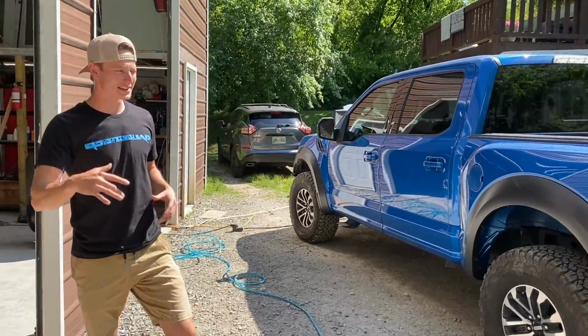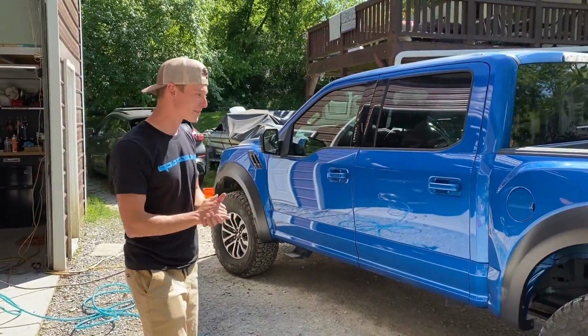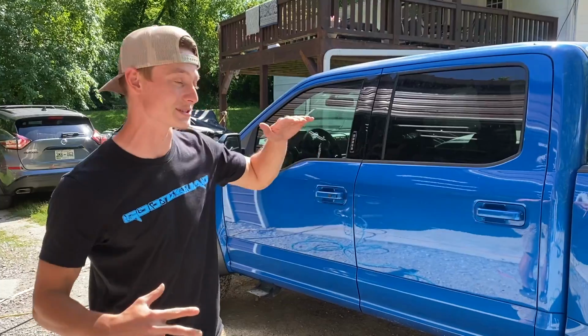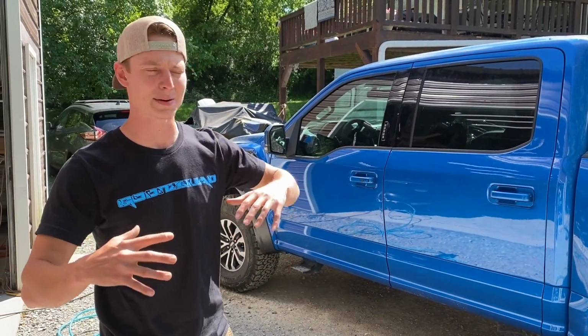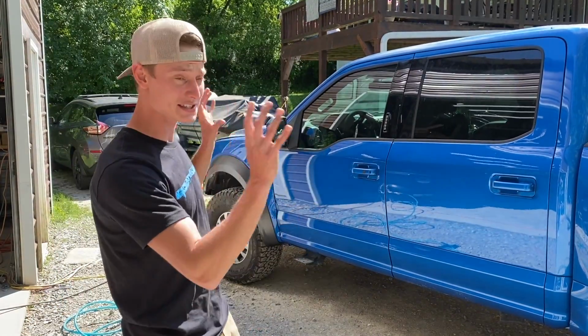I mean, it looks pretty good because it's a Raptor and all the stuff that we did to the front and rear bumper, but I think it'll look a lot better if it was leveled out. As you guys know, we were talking about this. We really didn't want to do a legit lift kit, because I don't think it really needs it with the suspension that it has on it.